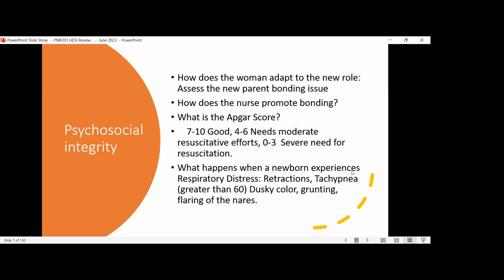Okay, so I put in here, what happens when a newborn experiences respiratory distress? What do you see? Grunting. Use of stomach muscles. Okay. Nose flare. You got retractions, right? What do you got here? Tachypnea. He's breathing really hard, right? Very fast, right? Greater than 60.